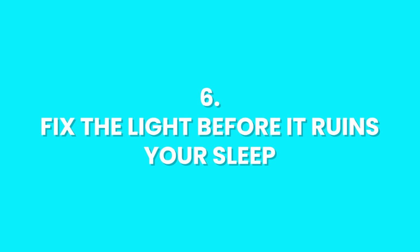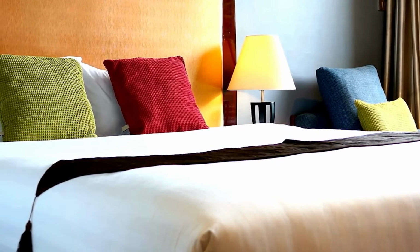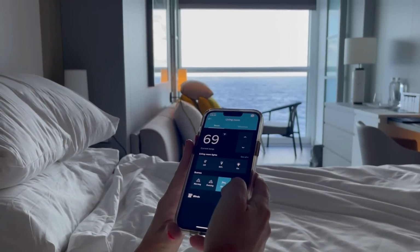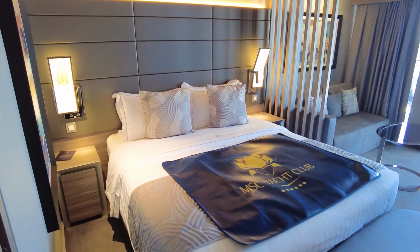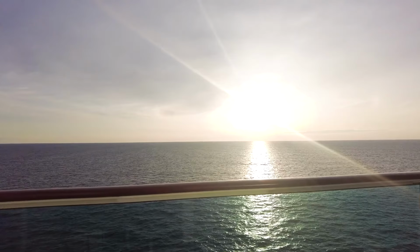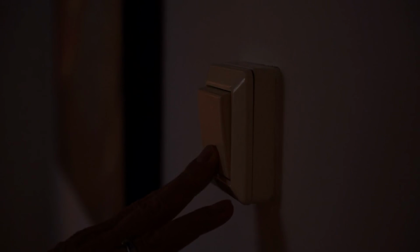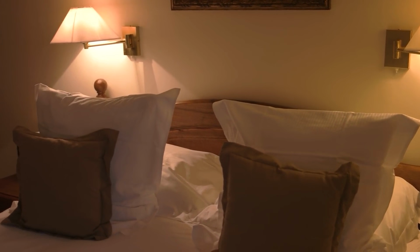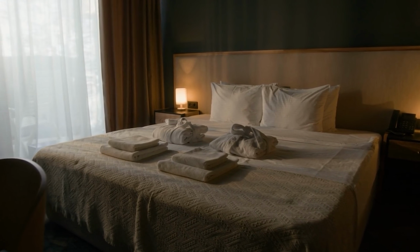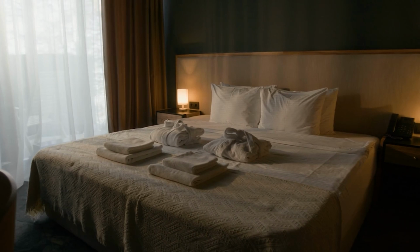Number 6, fix the light before it ruins your sleep. Most cabins have lighting setups that look nice in photos, but are horrible in practice. Either they're too dim to unpack properly, or too bright when you're trying to wind down. Here's the trick seasoned cruisers know. Take control of your light before the sun sets. Spend 1 minute testing every switch, every lamp, every light source, and set your night lighting plan. Which lamps stay off? Which ones give you that soft glow you can leave on without turning your cabin into a stadium? Because here's what happens otherwise.